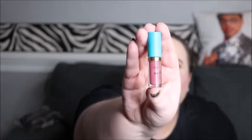Next is my Tarte H2o Gloss in Sail Away. I do have a new mark, which I hope you can see right there. Now, I forgot to weigh the dang thing, so let me turn on my scale real quick and I will do that. It is now 12.2 grams.